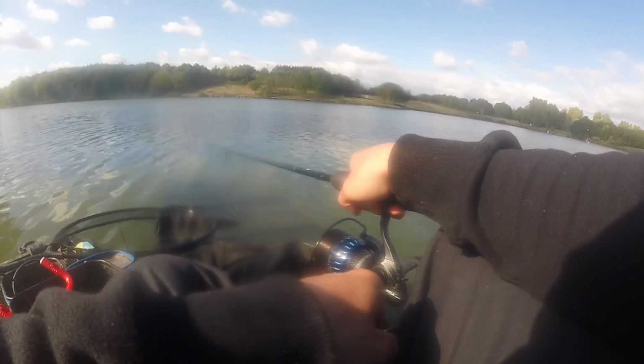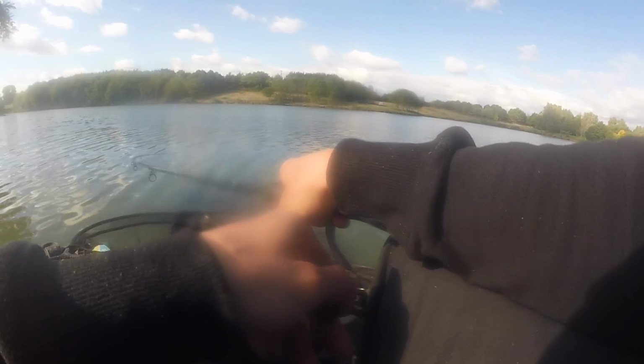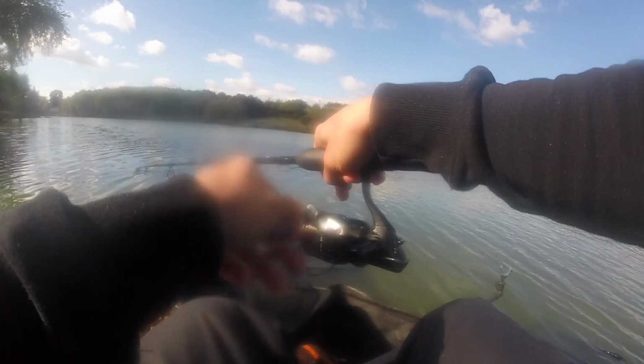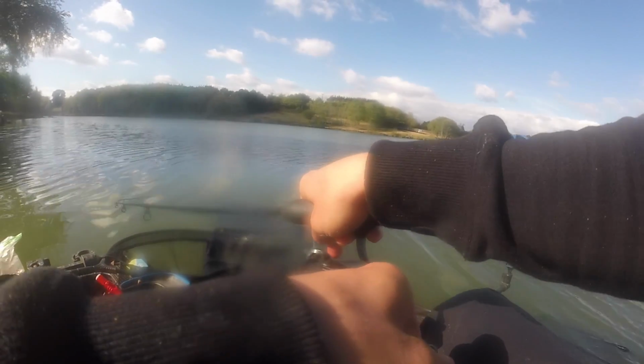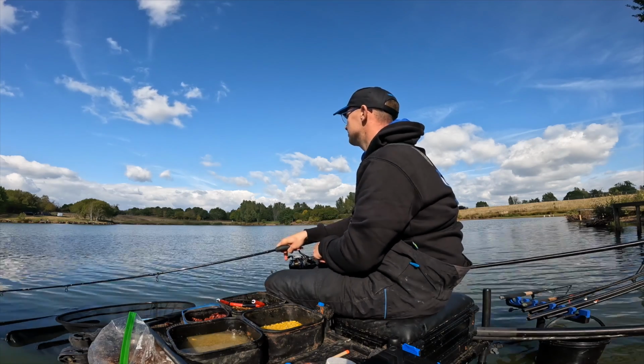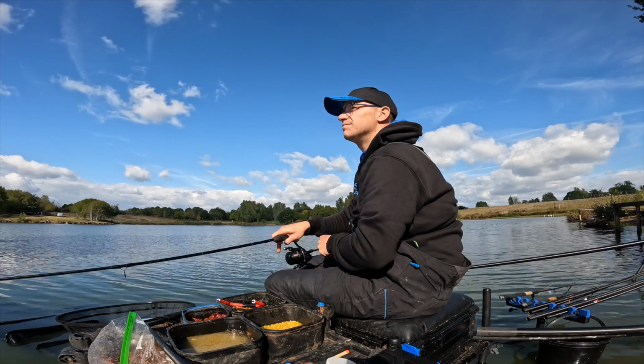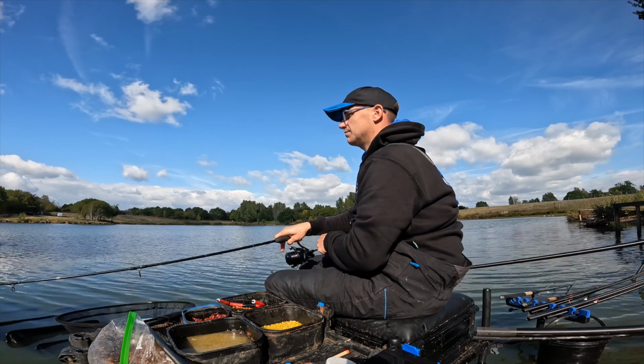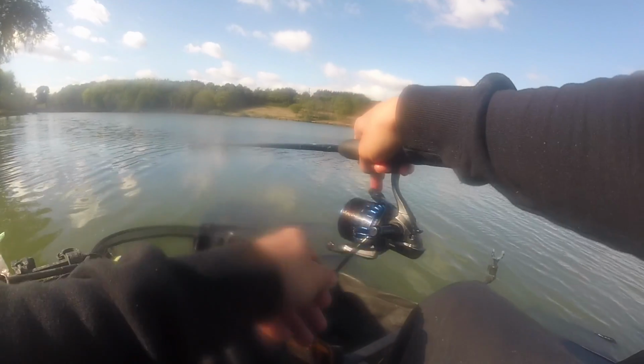See how shallow it is out there, because when you hook them, you can actually see them on the top. It must only be 3 foot deep there. Coming, that one, so very welcome.